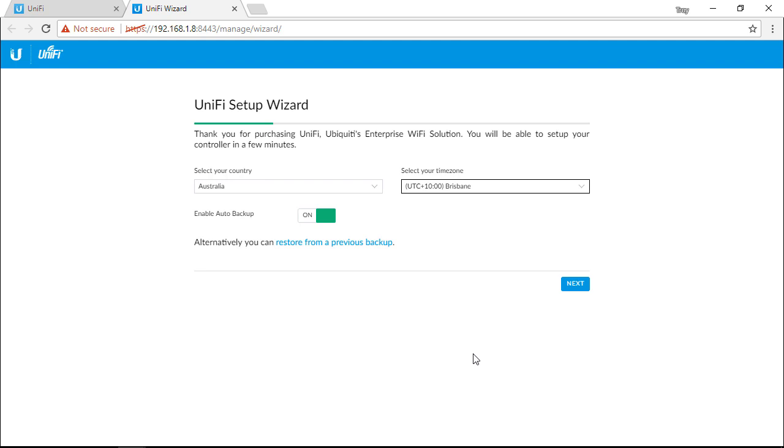Now note also, we've got Enable Auto Backup on. And this is important because this is going to back up the cloud key configuration to the local micro SD card, which is inserted into that cloud key, such that if ever the key itself becomes corrupted, we can simply roll back to a version that's previously been backed up. And that's important because this configuration has the entire network setup on it. So we do want to be able to protect that. So we'll leave Enable Auto Backup on, which was the default anyway, and continue to the next step.